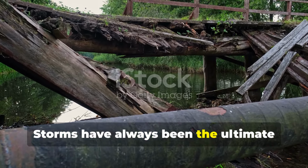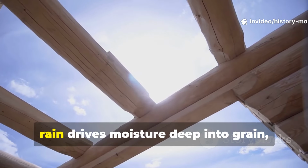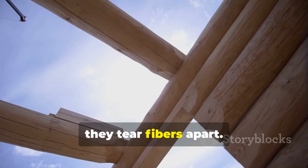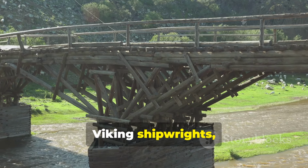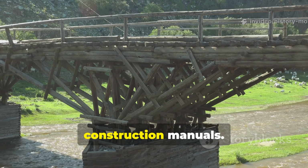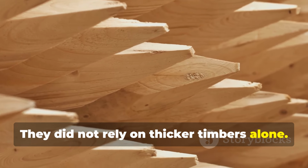Storms have always been the ultimate test of wood. Wind flexes beams, rain drives moisture deep into grain, and repeated wet-dry cycles tear fibres apart. Medieval builders, Viking shipwrights, and coastal carpenters understood this reality far better than most modern construction manuals. They did not rely on thicker timbers alone.